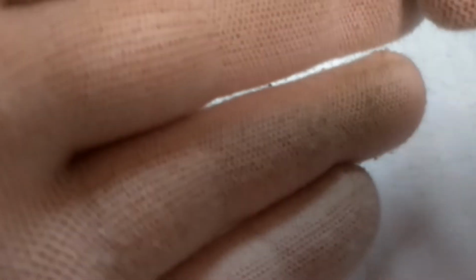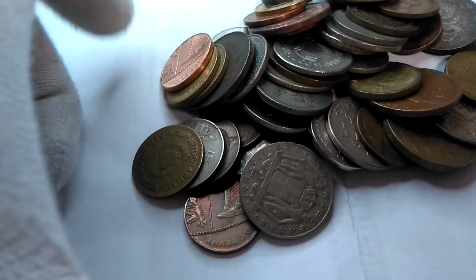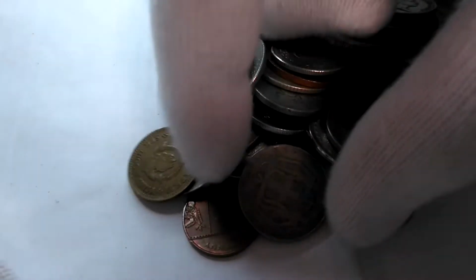Well, it's time to put on the white gloves and grab another handful from the Bundesbank bag. And let's see what we find today. And here we go. So, oops, one of them rolled away there. Okay, let's start with this one right here.